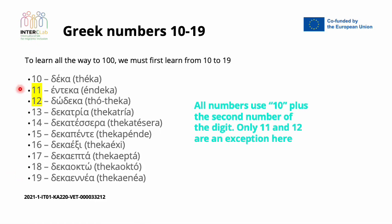10 is δέκα, δέκα. 11 is έντεκα, έντεκα. 12, 13, 14, 15, 16, 17, 18, 19.